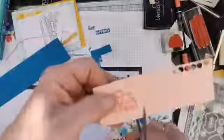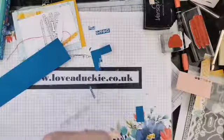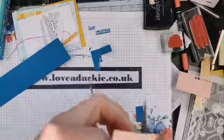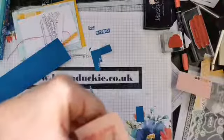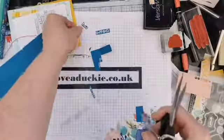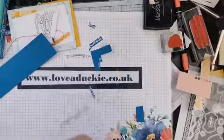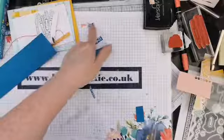So what I could have done, of course, is masked that paint so that that was literally all that was coming out. But on this occasion, we're going to cut round them. Take out that spot.